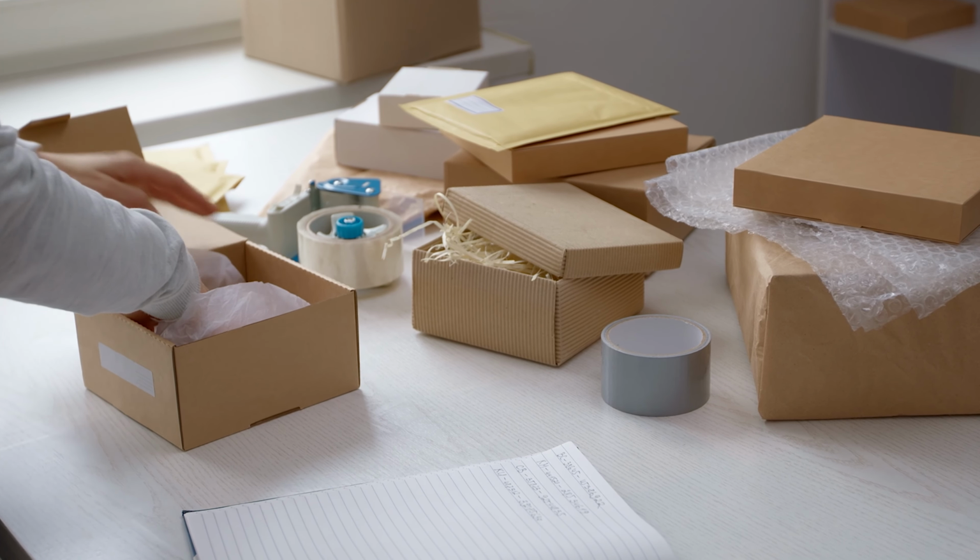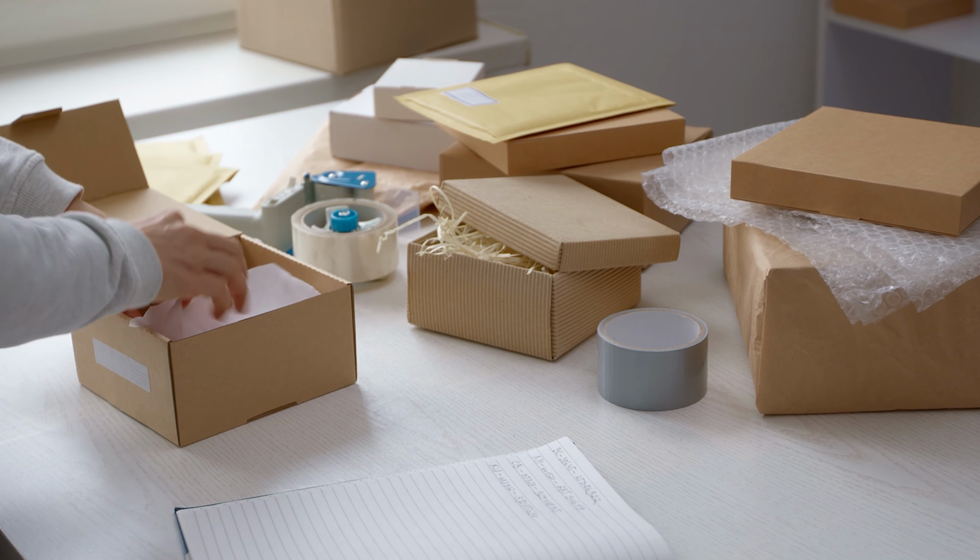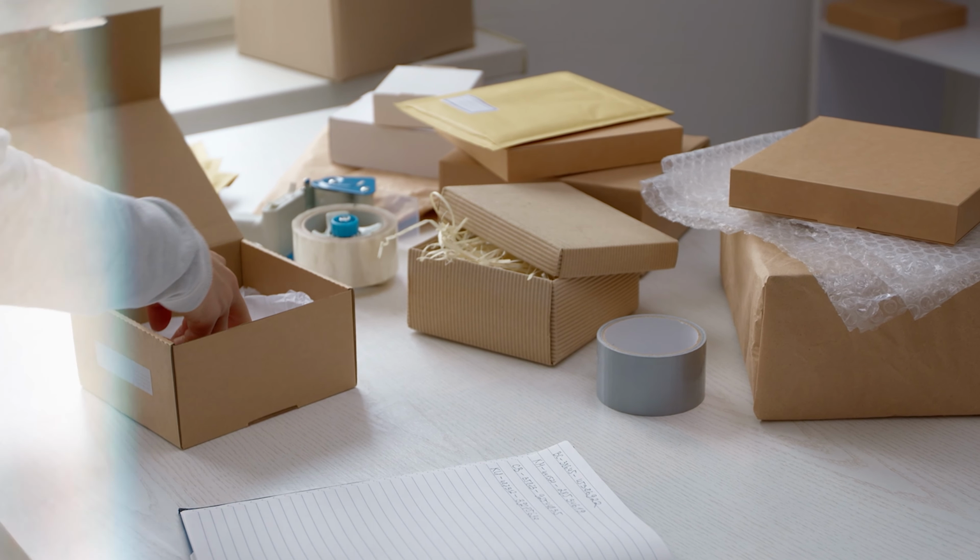It's also lightweight and easy to ship. You don't need to worry about bulky inventory or shipping costs being insane. And let's not forget, it's Instagram and TikTok gold. Jewelry photographs really well, and that makes content creation and especially marketing super easy, especially if you're doing it yourself or using AI generated models.